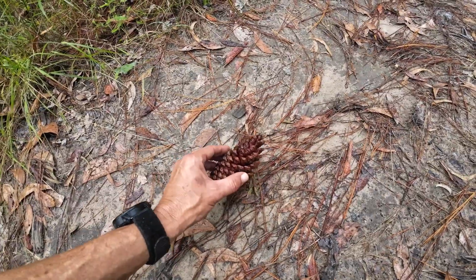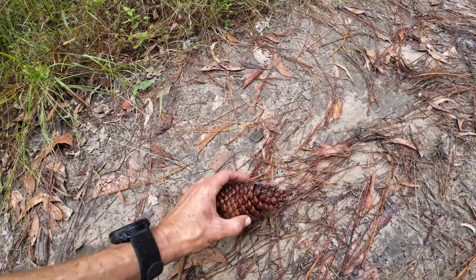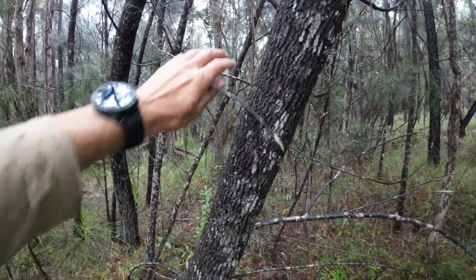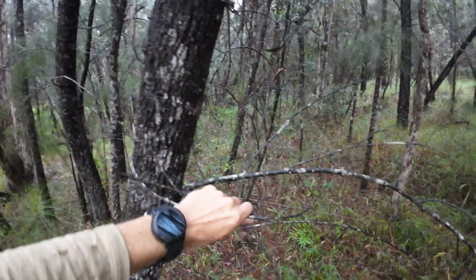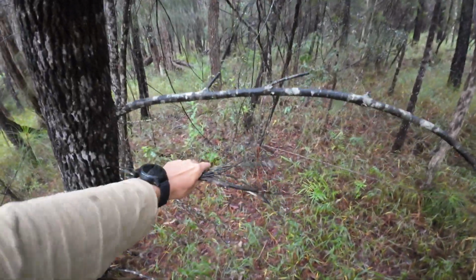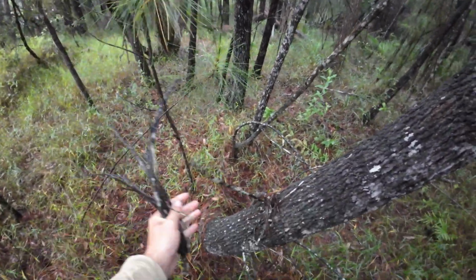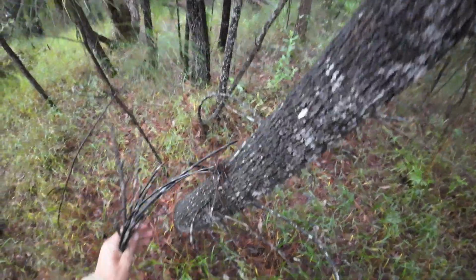There's a few of these pine cones around. Might grab some of them. They're always handy when you're trying to start a fire. Most of these little branches are wet on the outside, but they're dry in the middle. So we'll try and use these. Hopefully we can get a fire going.